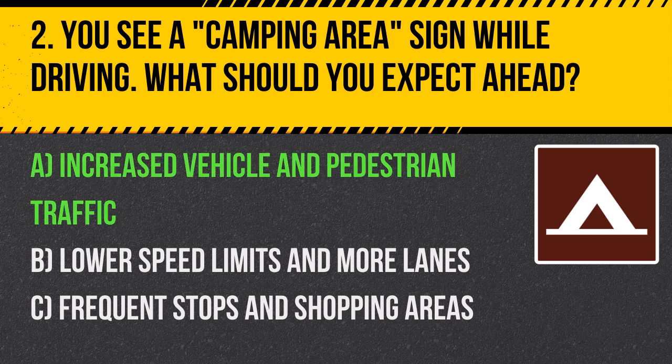Answer. A. Increased vehicle and pedestrian traffic. A camping area sign indicates nearby recreational facilities, so drivers should expect more pedestrians and possibly parked or slow-moving vehicles.